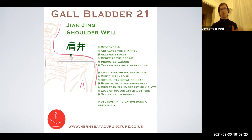It's great. And where it says breast pain, this is interesting. Last year, I had someone come in with breast pain and they had a scan and there was nothing there at all. It turned out that it was actually more related to the sinew pulling upwards and creating tightness in the breast. So I needled that. It was tender as well. So I needled that point, and after a few sessions, it reduced right down. That's the kind of instance where this is really good.